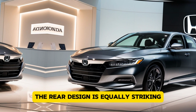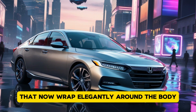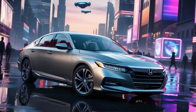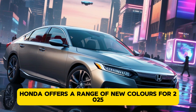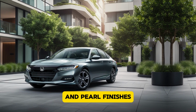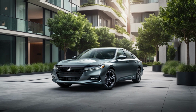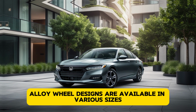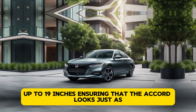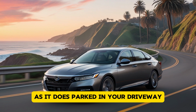The rear design is equally striking, with taillights that now wrap elegantly around the body, giving it a cohesive and premium aesthetic. Honda offers a range of new colors for 2025, including vibrant metallic and pearl finishes that add an extra touch of sophistication. Alloy wheel designs are available in various sizes, up to 19 inches, ensuring that the Accord looks just as stunning on the road as it does parked in your driveway.